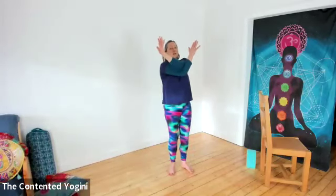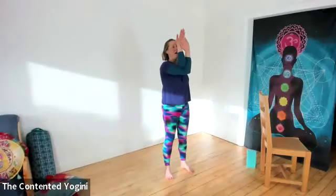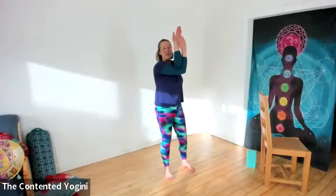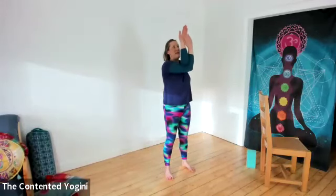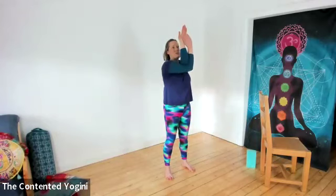For those who are comfortable and familiar with Garudasana, Eagle pose arms, you can bring the backs of the hands or the palms of the hands towards each other. And here we're just, again, getting that sense of maybe a little lift and lower in the elbows.